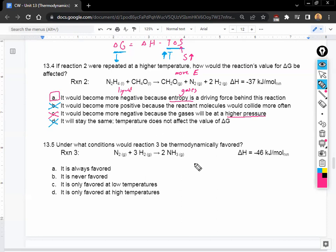Oh my God, we're almost done. All right, let's zoom through 13.5. Under which of these conditions would reaction 3 be thermodynamically favored? I'll just let you guys know it's going to be C. Okay, C is correct.